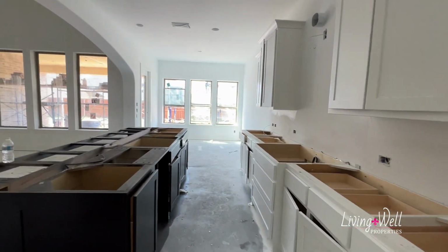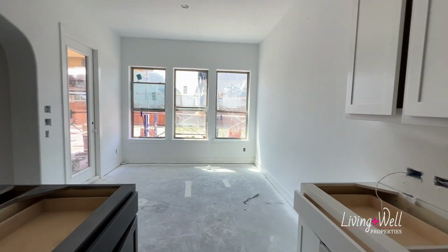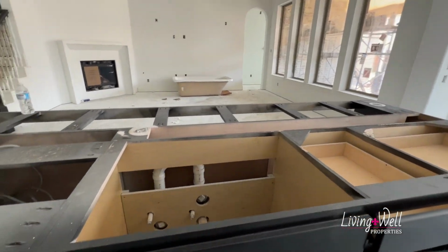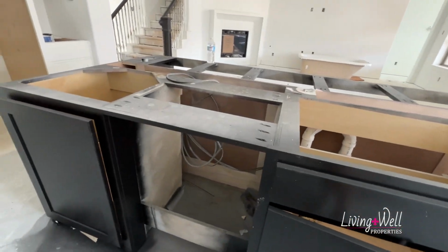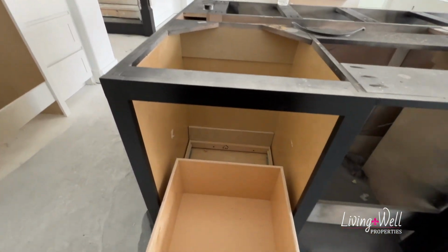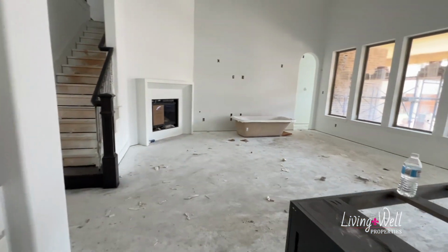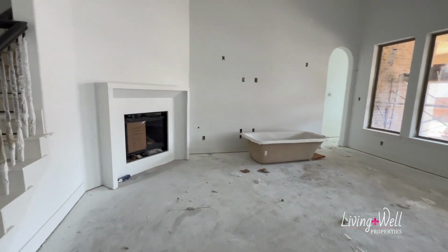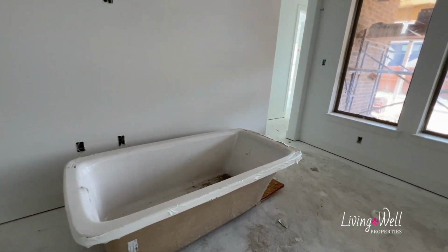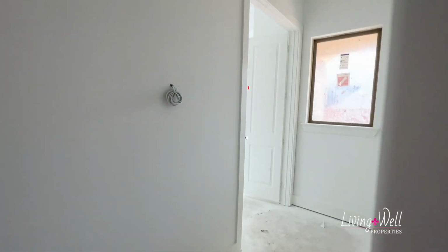And then you have your eat-in kitchen area straight across. It's a nice size area. And then in your island, you'll have your sink and then your dishwasher. And this is a pull-out trash dispenser. So that's nice. That's a great feature to have, guys. Beautiful fireplace and a bathtub. Well, that's new. Wouldn't that be interesting to have one of those in the family room?